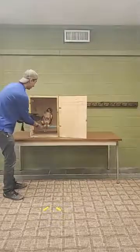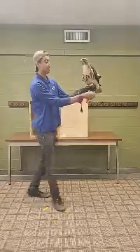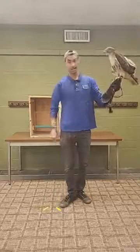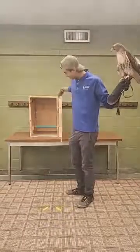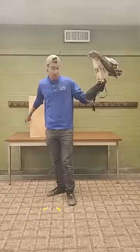There he is. Step up. Good boy. Great. You can see he steps right up onto the glove. We'll just get him secured right there. You can see the inside of his box. He's got a little perch that he stands on. And we'll close it up so it's not in my way. Oh, and there he goes.